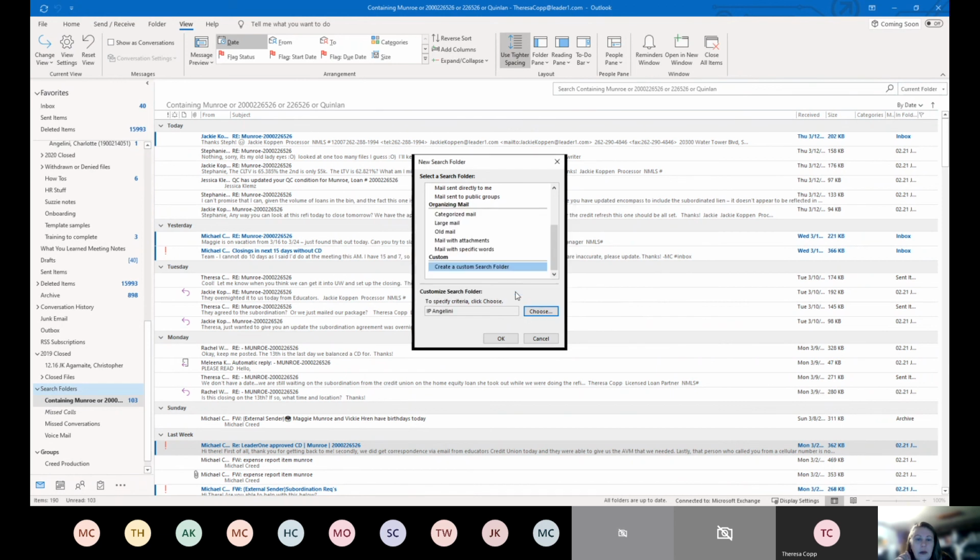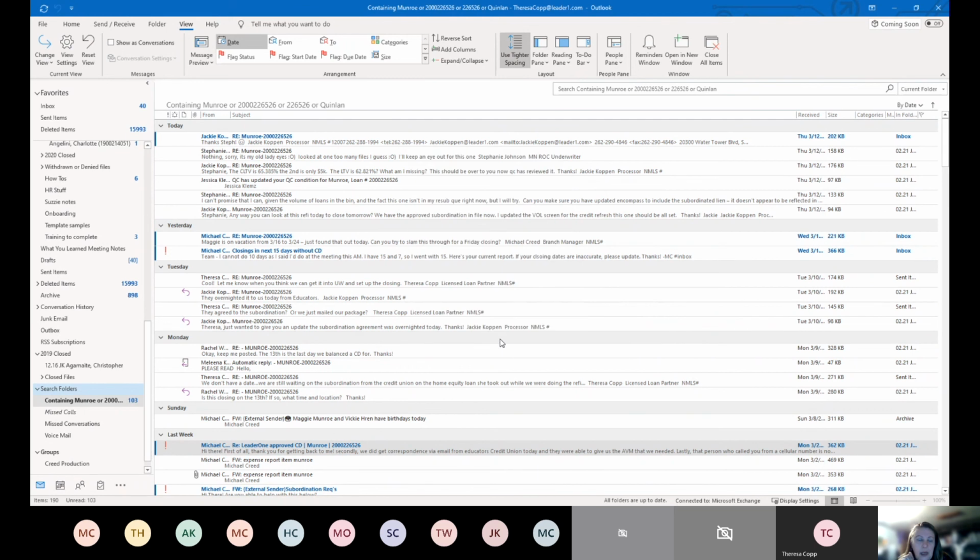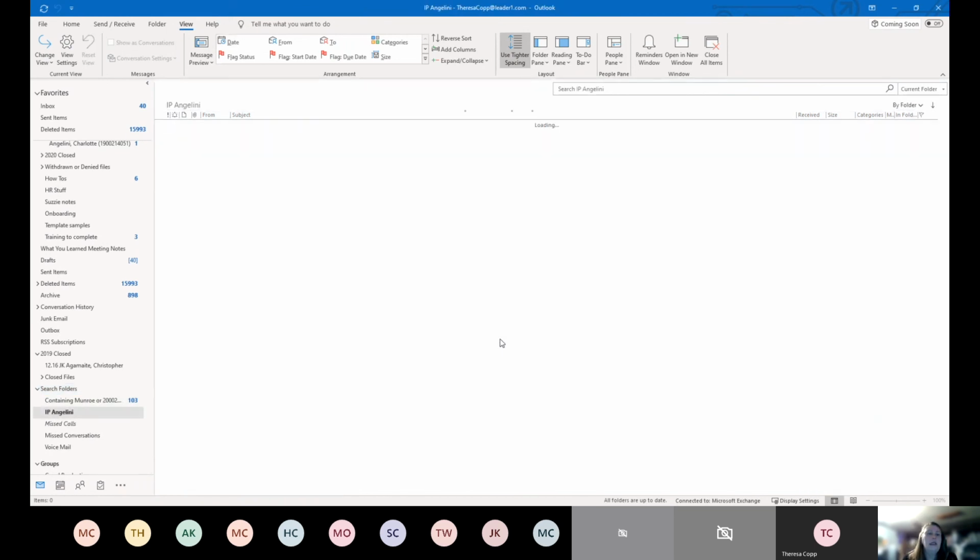Hit OK. So now this would create that folder, the IP Angelini. In this case, it didn't look for all of those terms. We kept it really simple for the sake of the demo and searching. But this is where it's going to pull it all together. And then just for the sake of visibility, can you right click on that IP Angelini search folder? All the way down. Yep, right there.